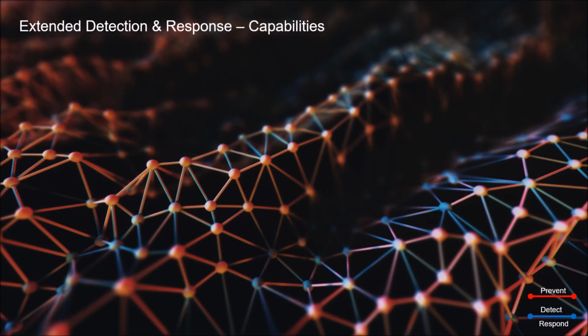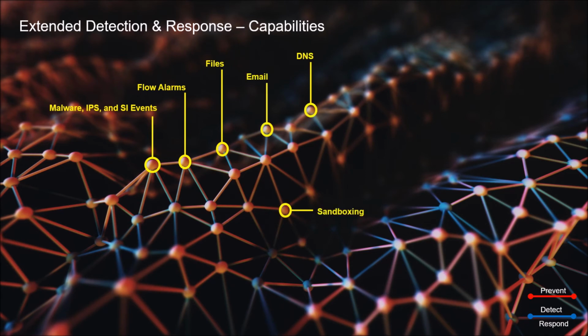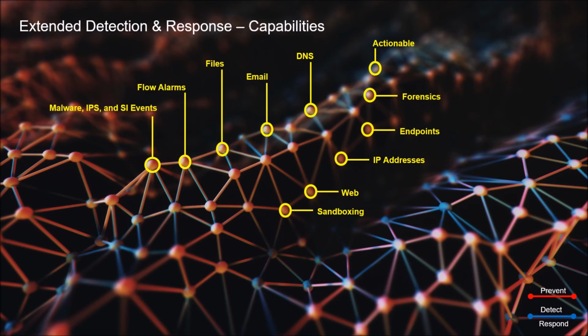So with extended detection and response, we start thinking about things like malware and IPS, security intelligence events. We've got flow alarms. All of this we want to be sent to a platform where we could obviously use this in our investigations. But we also got files, email, DNS, sandboxing, web, IP address, endpoints, forensics. We want actionable data, systemic response. We want to know the tactics and techniques being used, and we need some automation.